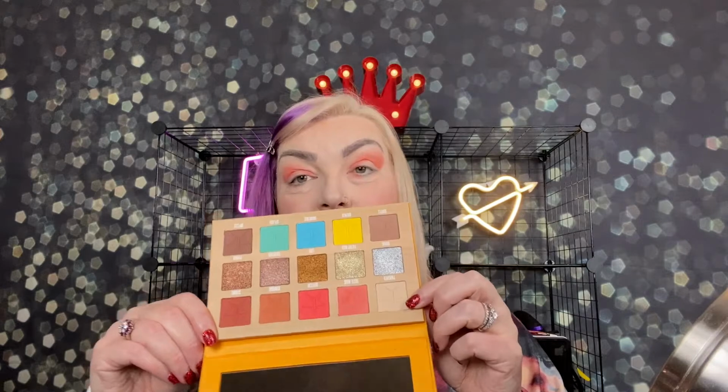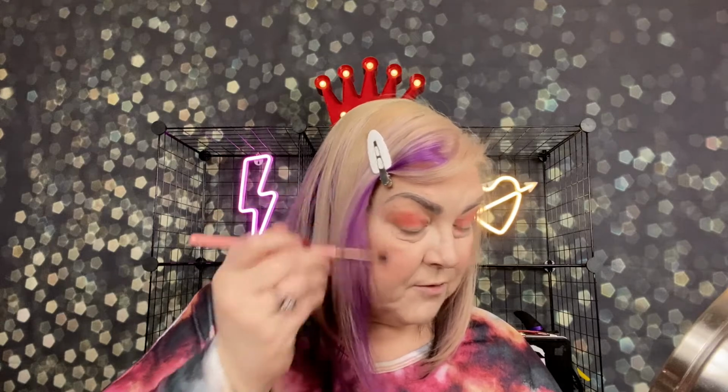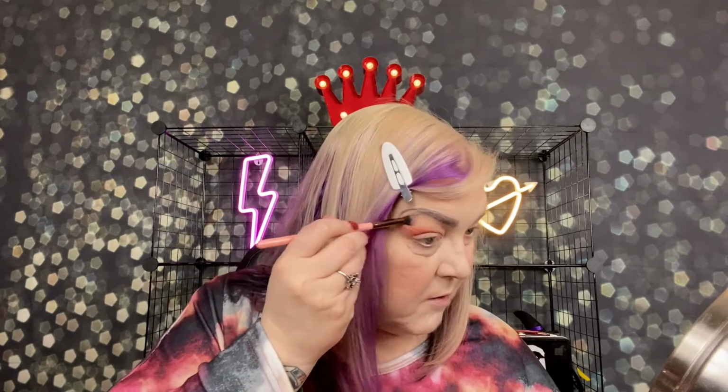Next color up will be Parched. This will go under my brow bone. And this looks just like my skin. I've never had a Jeffree color so close to my actual skin color. But there's a whole row of shimmers in here that we're going to get into also. Don't you worry. This is so pretty. I'm really enjoying this so far.